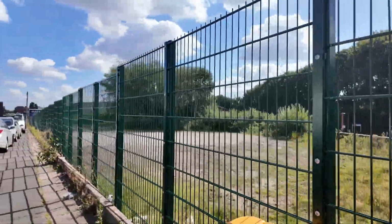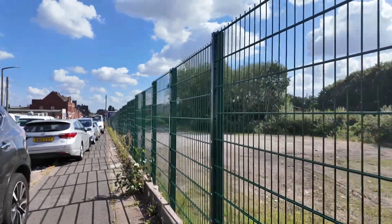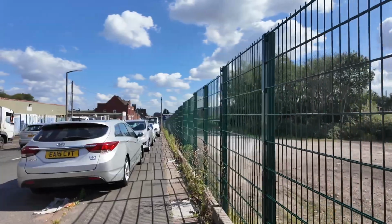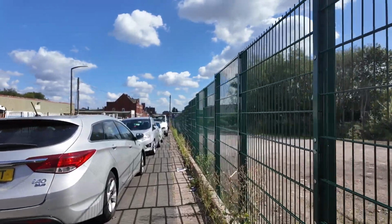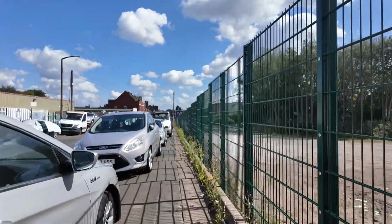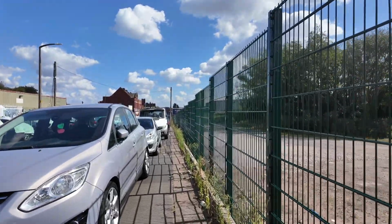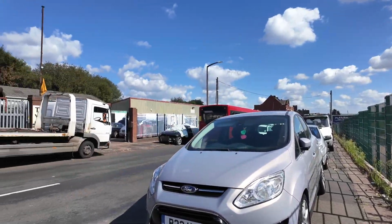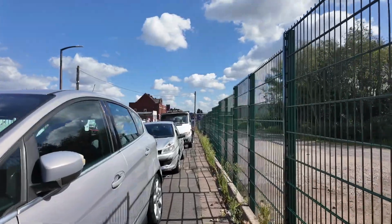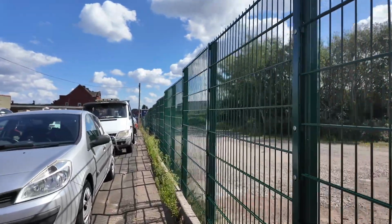But this could be the last chance for filming down here, because very soon a large swathe of buildings to my left will be demolished, including, I believe, some rather historic buildings like the old post office and the fire station. There's a large corporation depot that is also to be demolished, and they're going to create around 600 residences, houses, flats, that sort of thing along the canal.